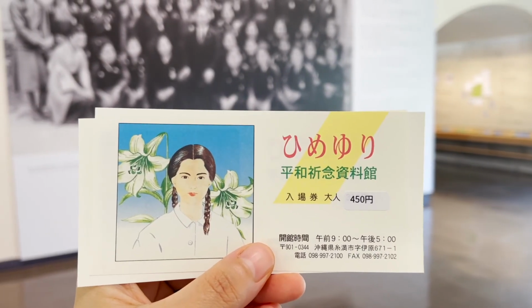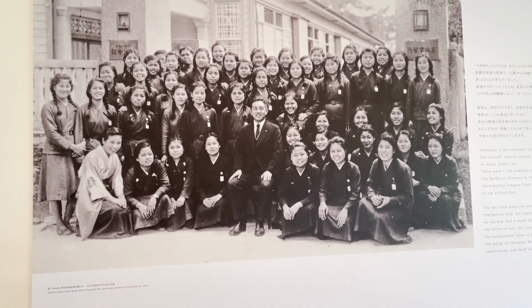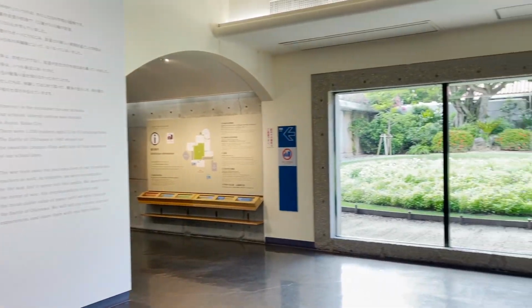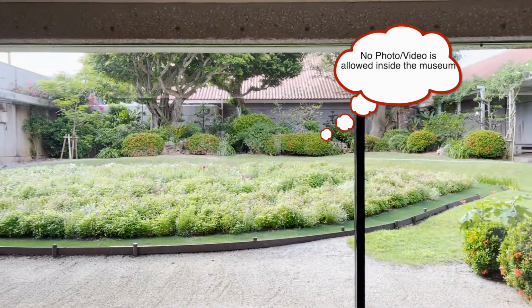Here in Himeyuri Museum in Okinawa. These are the last known photos of the girls who served in the Japanese Imperial Navy, who were conscripted during the war. So we're going to see their story inside the museum.